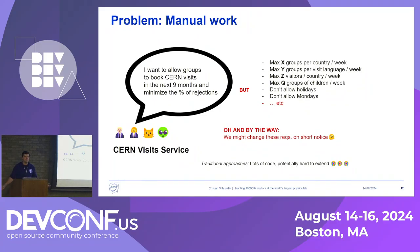Don't allow holidays because we're on holiday and we don't do guided tours then. Don't allow Mondays because it's closed like a museum and so on and so forth, right? And all these rules, they change most of the time quite fast, right? So people from the visit service, they come and they're like, look, we need to change this. We need to extend it. In the future, we might add some different rules. You see where we're going, right? And it's kind of lots of code, potentially hard to refactor, hard to actually change in real time, right?